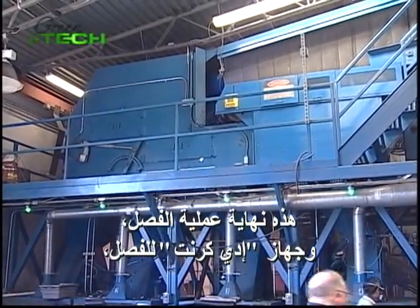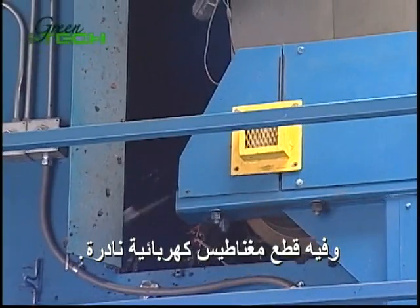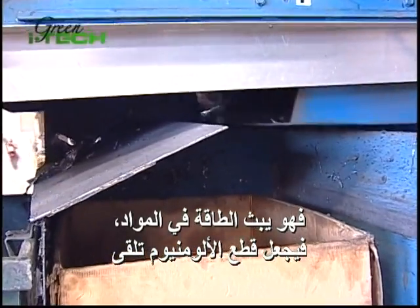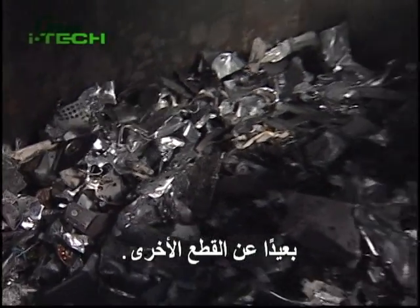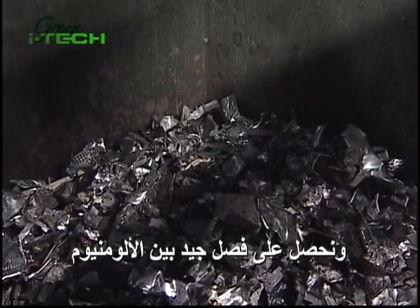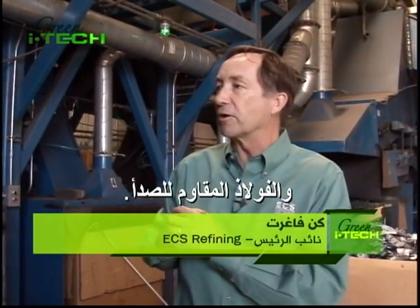So this is the end of the separation process, an eddy current separator, and it has rare earth magnets in it. It energizes the material, which allows the aluminum pieces to be thrown further than the other pieces. So we get good separations between aluminum, circuit board, plastics, and stainless steel materials.